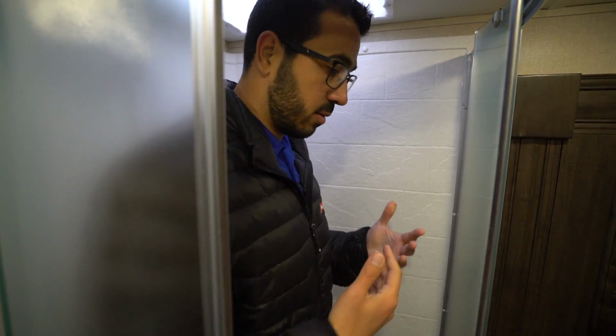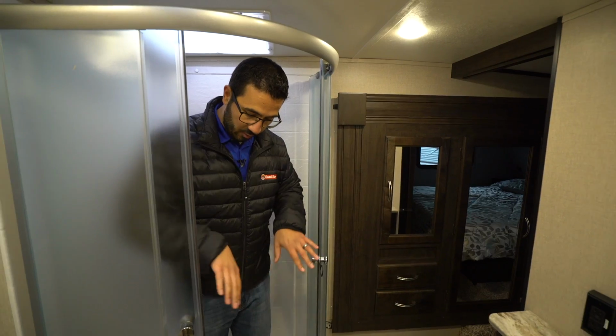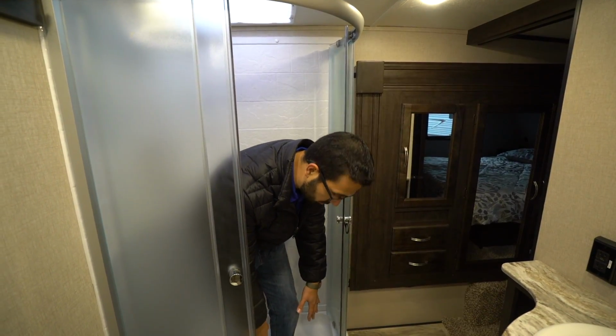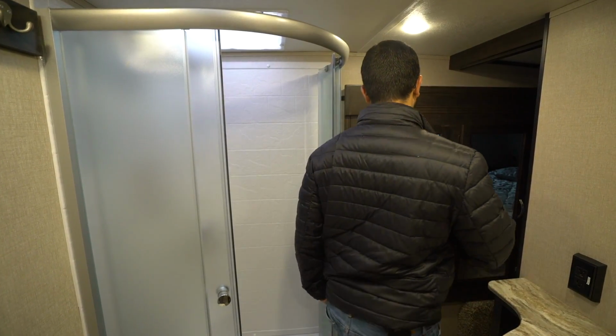You have the hand wand there, and then the doors are in a roller track. When this is shut, I have plenty of room to be able to spin around. And the great thing about the roller track is that when you are done showering and you open the doors up, the water goes right down the doors into the shower pan. Unlike a swing door where sometimes, you know, it drips onto the floor. Same issue with a curtain.